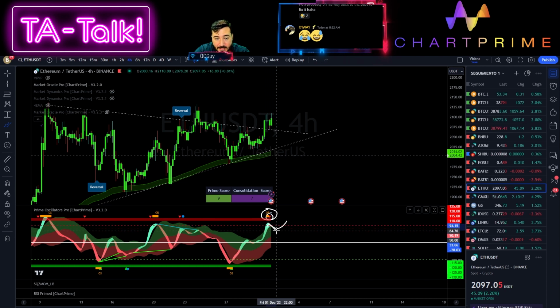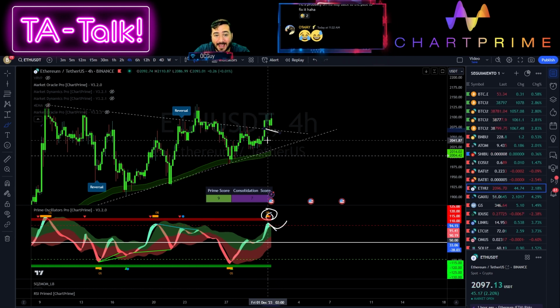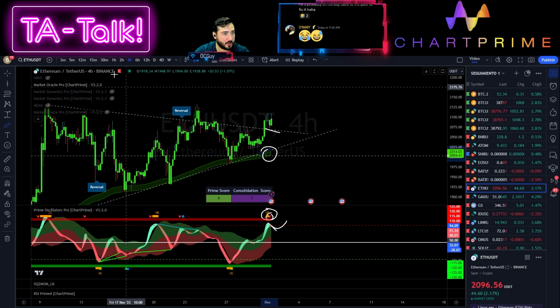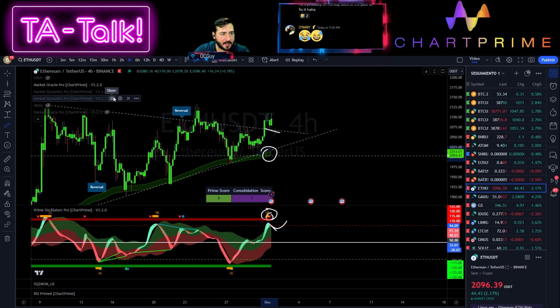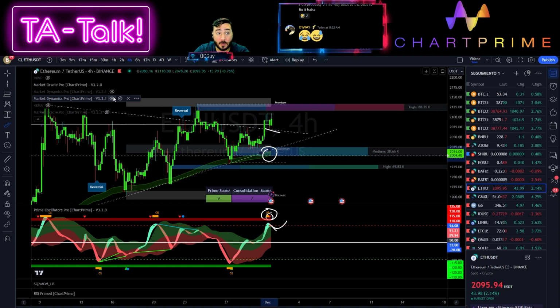I'm also flipping down. If I break back inside that triangle, the most likely scenario is I am going to go hit that big support. Let's take a look at our support and resistances. Well, then everything is down there. That's fine. Let's take a look at what else.